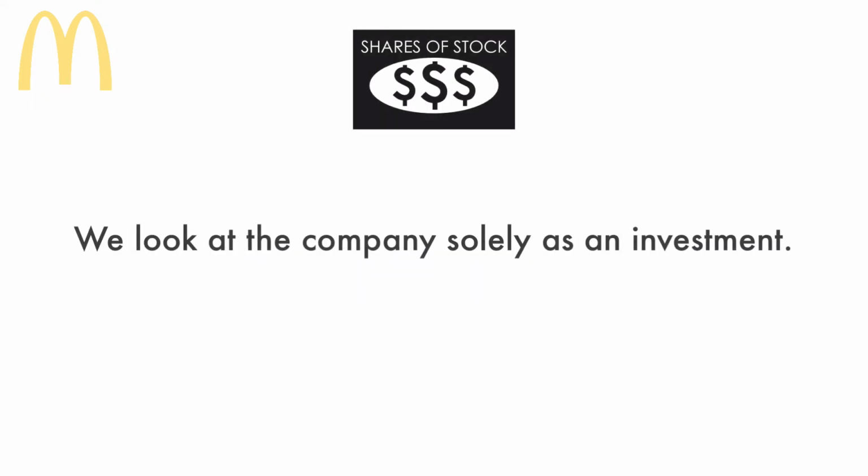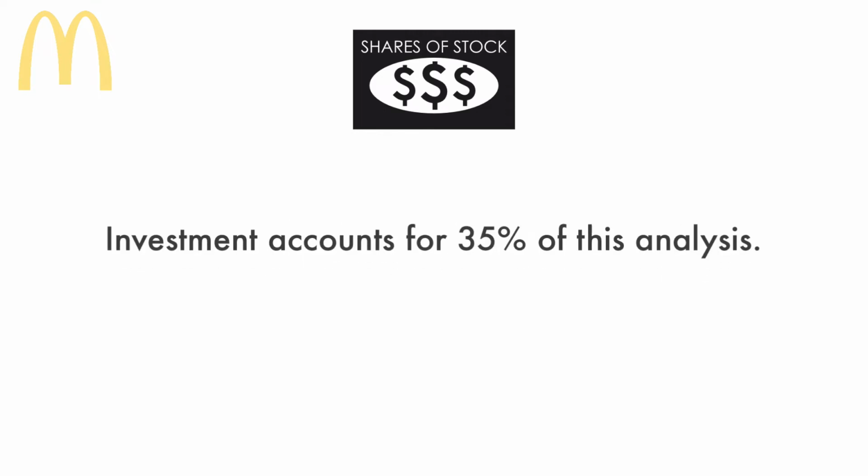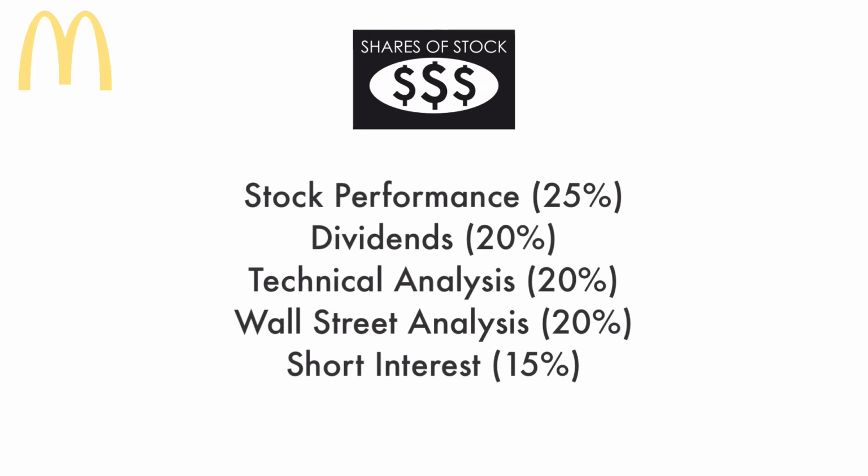We look at the company solely as an investment and how its numbers, opinions on the stock, and what investors and traders are doing with the stock. Is this a good place to put your money? A company can be a great business, but it also has to be attractive enough as an investment to warrant even putting money into it. 35% of the analysis is given to the investment factor. There are 5 metrics that measure the investment, and we'll dive into them right now.